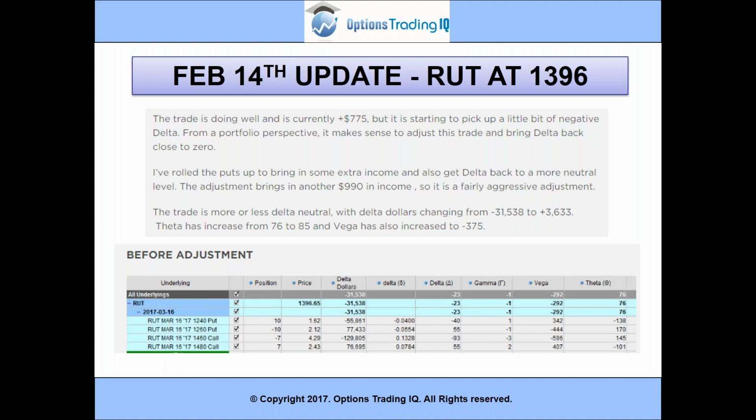So after the adjustment, the trade is more or less delta neutral, with delta dollars changing from negative 31,000 to plus 3,600. Theta has increased as well. We're getting more time decay because we've brought those spreads in. We've brought in more income, and Vega's also increased a little bit, but that's okay. So before adjustment, you can see here 31,000 negative delta dollars. Our delta is negative 23 divided by 76, so that ratio is getting up a little bit higher again.